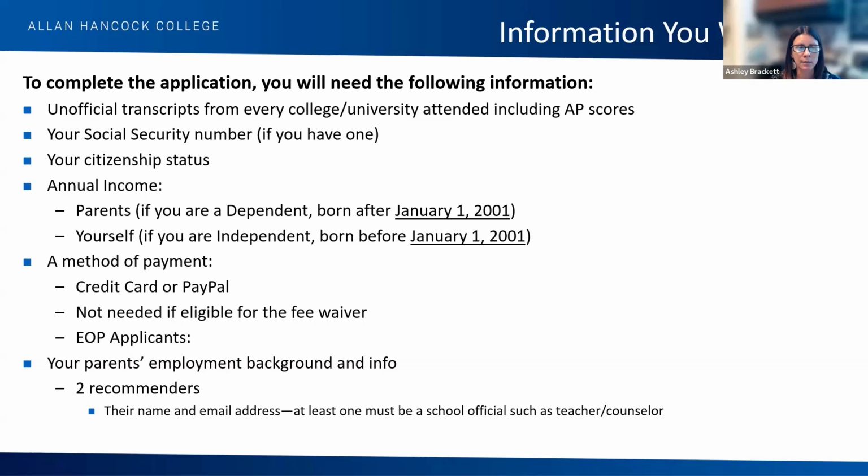Citizenship status, it'll ask about that. Annual income, you'll need your parents' if you are dependent. If you're born after January 1st, 2001, since you're a spring transfer, you're still on the 24-25 FAFSA or DREAM Act. So parents, if you're after that date, and then yourself, if you were born before that date and are independent. And then on the next slide, I'll show you some other reasons why you might be independent.